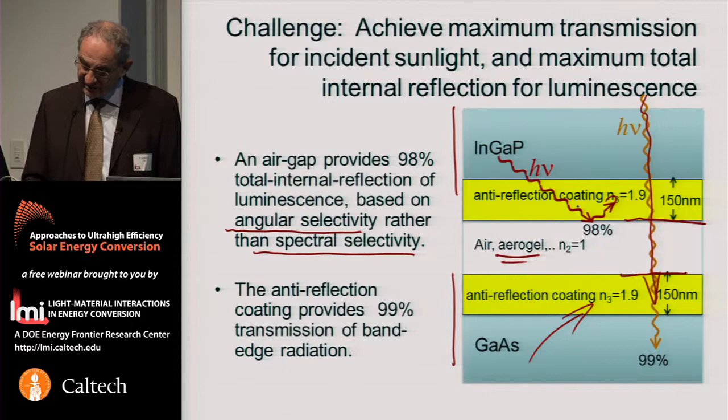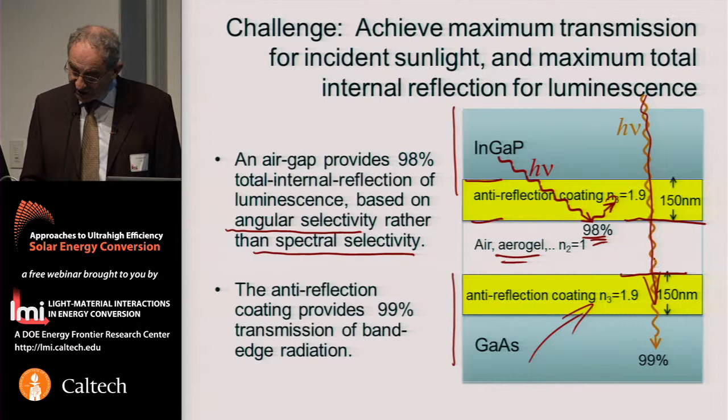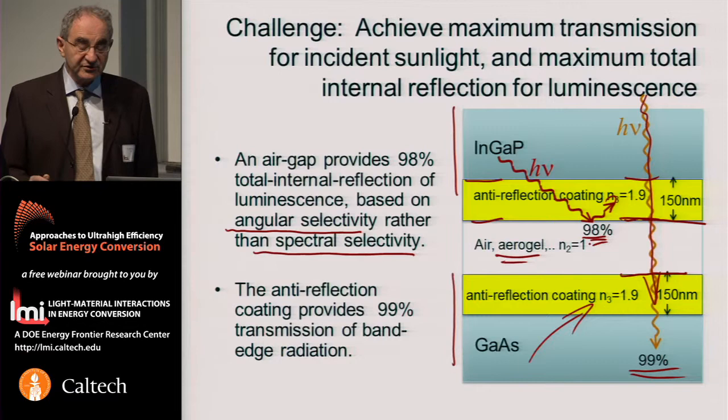At the same time, you want the sunlight to go through unperturbed by the strong reflection. And you do that by including an anti-reflection coating. And this anti-reflection coating does not penalize the total internal reflection. It coexists with the total internal reflection. So you're trying to have an anti-reflection coating at the same time that you're having total internal reflection. And that is actually achievable. And you can actually get 99% transmission through the anti-reflection coating, and at the same time have 98% reflection of the luminescence that you'd like to trap.